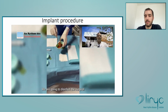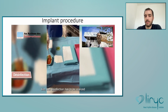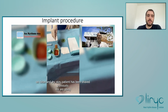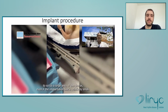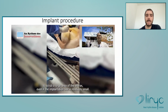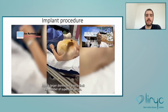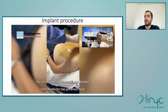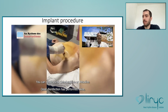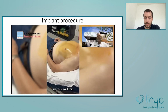Nous allons maintenant réaliser une désinfection du site opératoire. Cette désinfection doit être réalisée sur une peau qui est propre et sèche, le patient étant rasé au préalable. Nous allons désinfecter sur une large partie du thorax, même si le site d'implantation est relativement limité, c'est important d'avoir une fenêtre relativement large de façon à éliminer le maximum de germes superficiels. Et cette désinfection peut être réalisée avec de la chlorhexidine ou de la bétaline. Une fois qu'on a réalisé 2 applications, il faudra attendre que cela sèche avant de champer le patient.